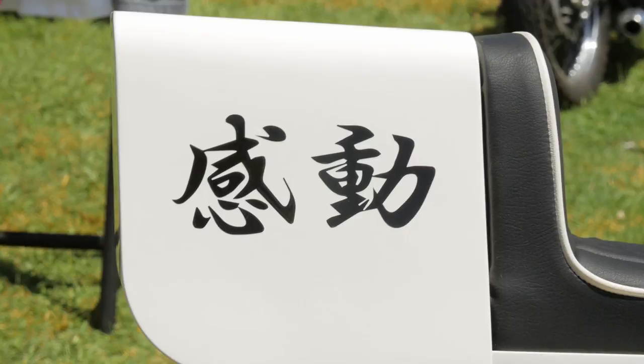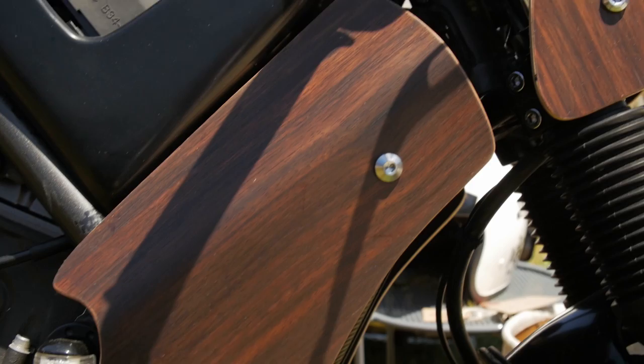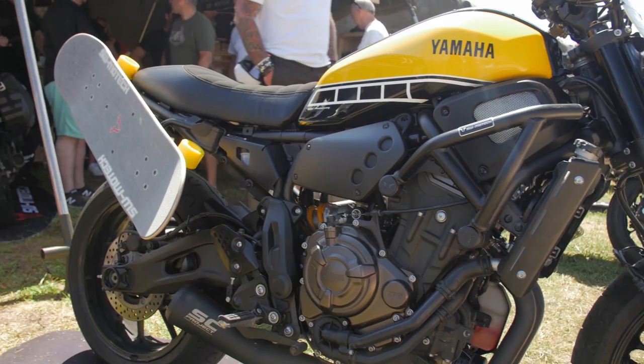Yamaha ran a competition involving 8 builders from 8 different countries, all doing custom builds on the XSR machines. No frame or engine mods allowed, but everything else was on. Some really different and creative builds actually came out of this competition, but which one is your favourite?